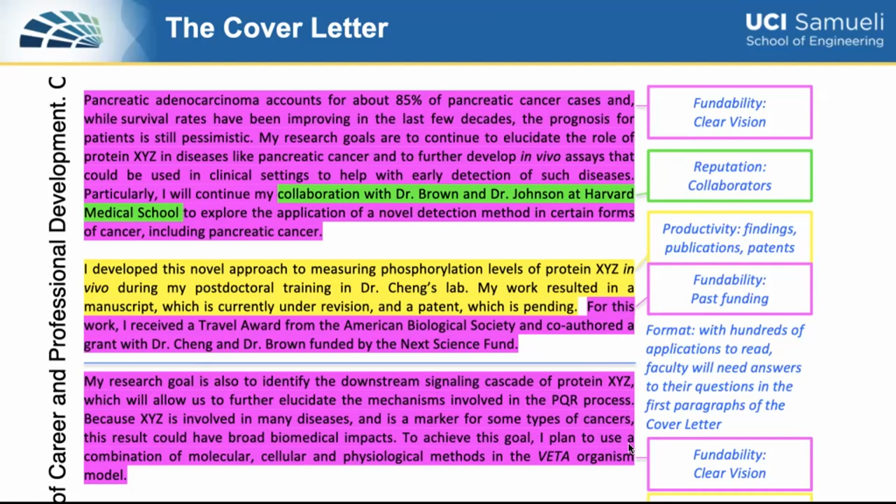And so you have to remember that these are people. So you don't want this to be tiny, tiny font, because most professors will eventually need glasses that are older than you are. And if you make it tiny font, you're just going to make them angry. And so here, this research goal is to identify downstream signaling, which will allow, and you're giving them an idea of what contribution you will make to the field, and that you have a clear vision, and that vision is fundable.